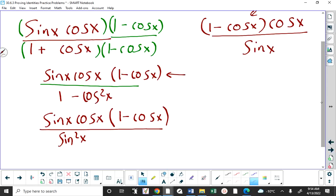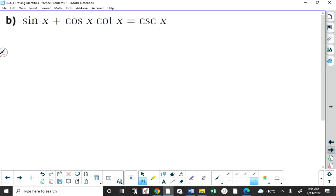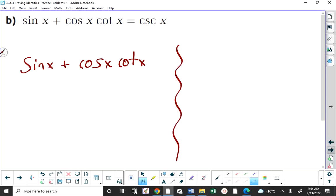Other questions? Go ahead. 7b. Okay, so we want to prove this identity. The fact, Marcel, that on the left-hand side there's a plus in between terms means that most likely you're going to have to be adding fractions together. But on the other hand, on the right-hand side, there's nothing to it. This is just 1 over sine of x, right? And as I've said before with this kind of thing, I don't think you even need to write that. I think you can just work exclusively on the left-hand side, and then if you get 1 over sine of x, you can write it as cosecant of x. Does that make sense? Okay.